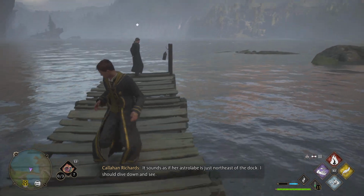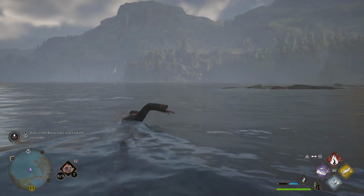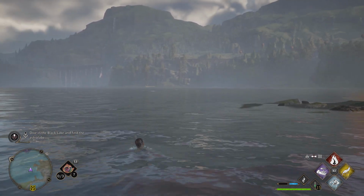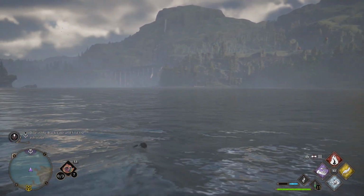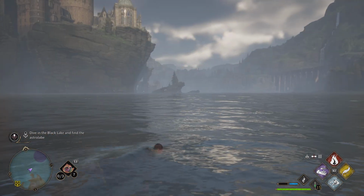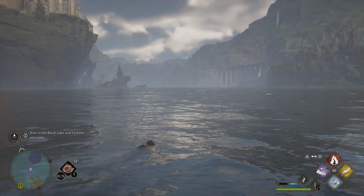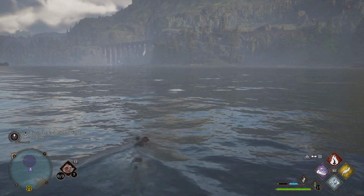East of the dock. I should dive down and see. Woo! Alright. So this is fast swimming. Then there's just this, but no. I'm a real swimmer. Alright. Could I hypothetically swim all the way back to Hogwarts? Back to the boathouse? Man, that would be ridiculous.